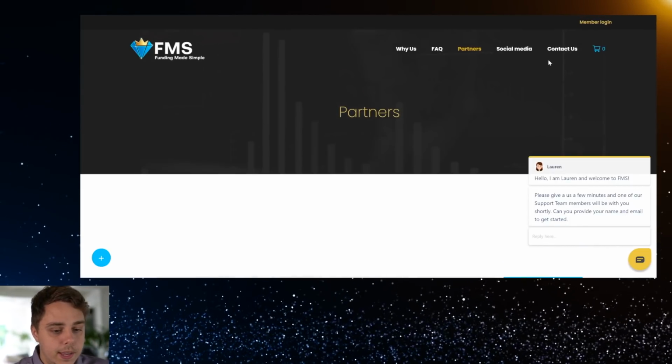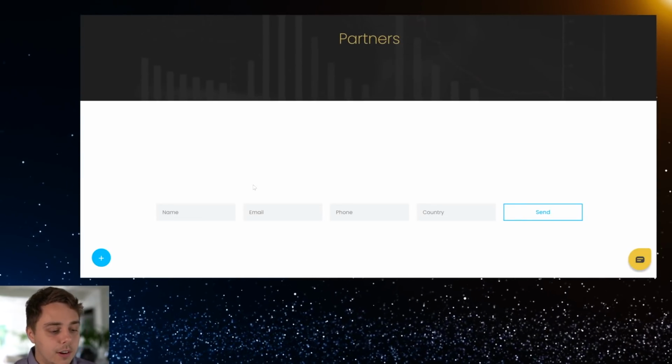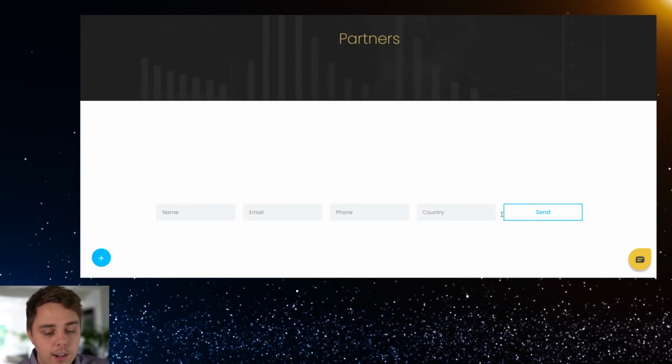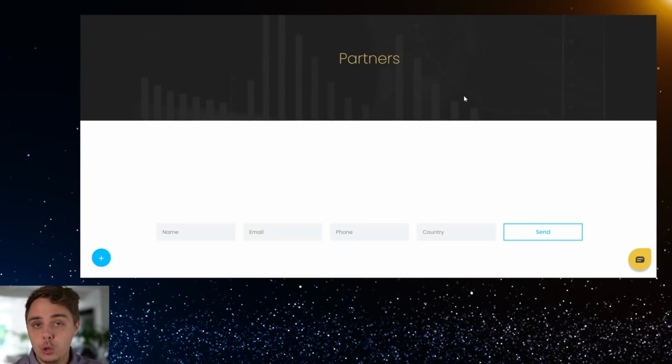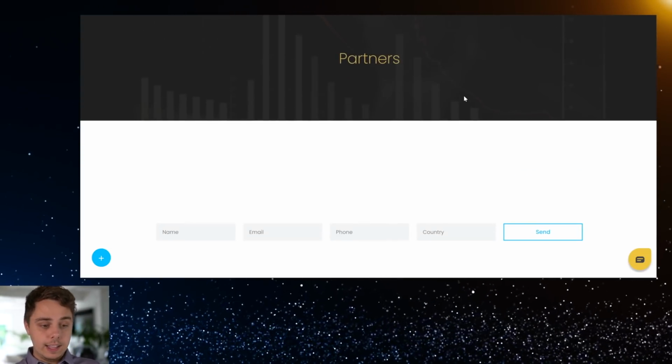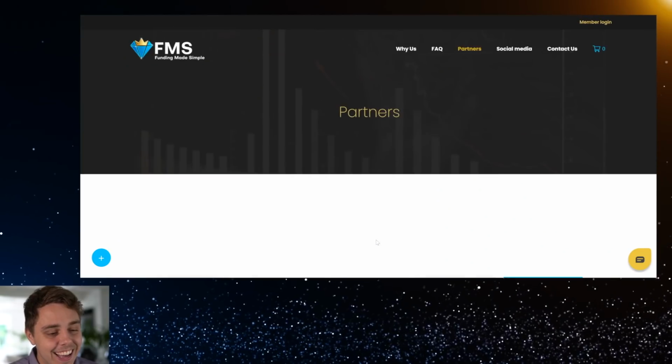Next is the partners page. So we have the partners page now, and you can see Lauren again. Go away, Lauren. Now on the partners page, it's just name, email, phone, country, and send. That's not partners. If you scroll down, there's no mention of who the partners are, where it's located, anything like that you'd think you're going to get access to when you go on the partners page. The partners page is just asking for your information. Are you a partner? I'm just joking, of course.